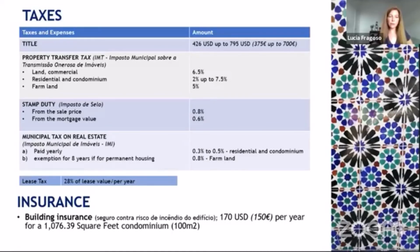Okay, and then in terms of insurance, you can do other insurance, of course. There is only one that is mandatory, which is the building insurance. And this is a reference, an example, around $170 for a 1,076 square feet condominium. So this is just for you to get an idea how much it will cost you per year. Not that much, I think. Not at all. Compared to here, it's quite affordable. And I believe it's specific to fire hazards, correct? So the building insurance is specific to fire hazards. Yes. Then you can add some more things, but this is the part that is mandatory for you to have as an owner of a property here in Portugal.